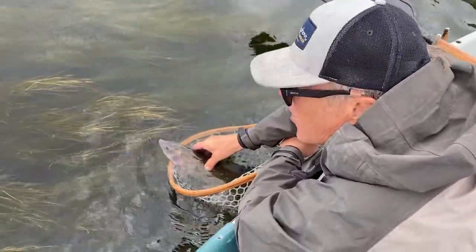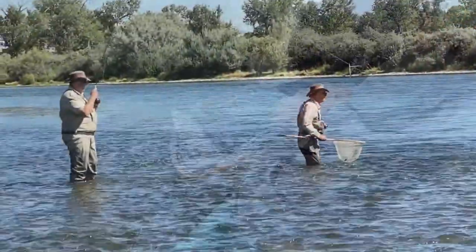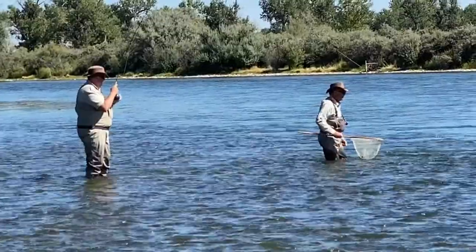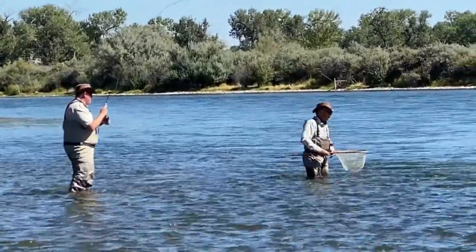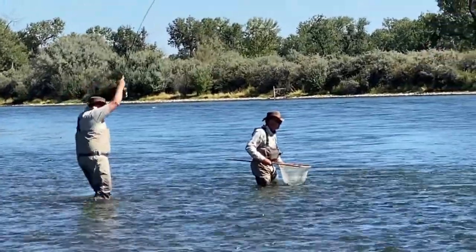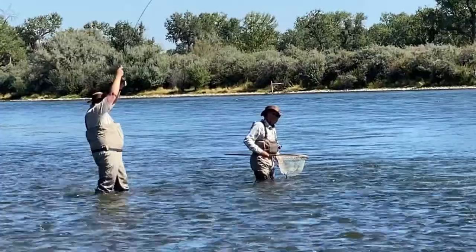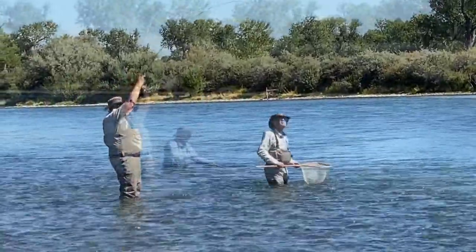Well, it's warm. It feels warm. Yeah. This is Mark Sorensen on the Bighorn River with a nice trout in the river. The breaking strength of the line is only 4 pounds with a tiny hook the size of a thumbnail. So can't put too much pressure on it.